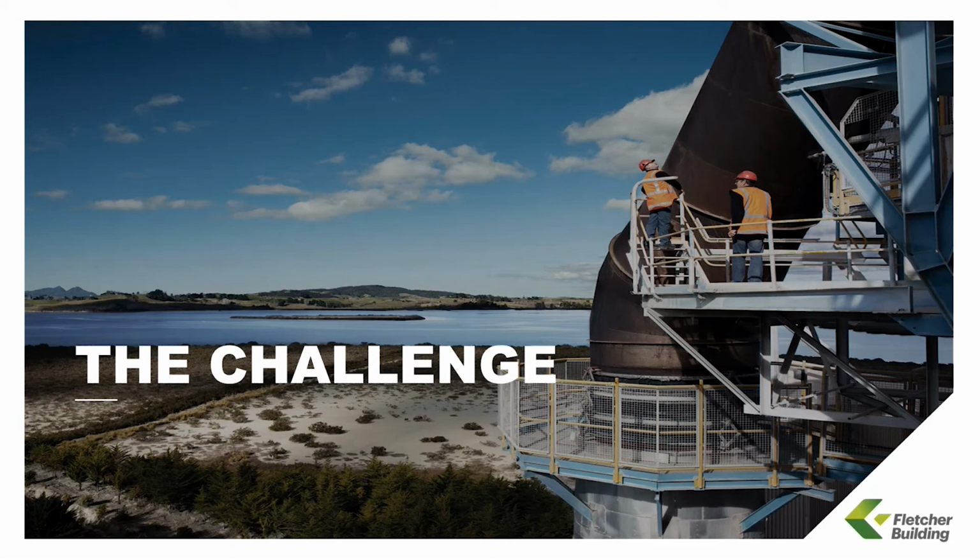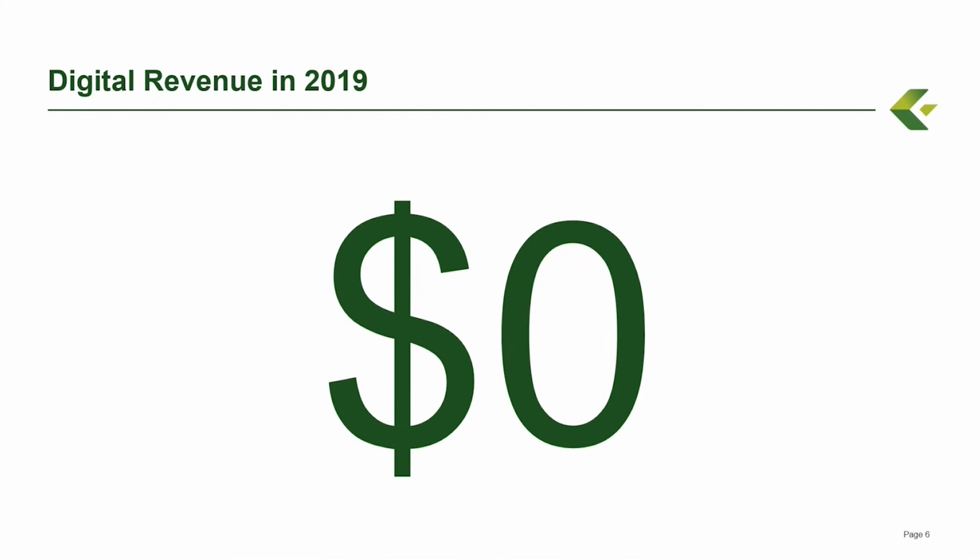So the start of our transformation actually begins in 2019. That big zero indicates how much digital revenue, revenue that came through our e-commerce platforms, was flowing through Fletcher Building business units. We had no e-commerce products, zero digital revenue, and our customers' needs were changing. Even though they're B2B customers, that means they're not B2C like a homeowner. These are business owners that provide services, typically builders or plumbers that work on people's homes. They started to demand more digital experiences from their suppliers. The classic one is when a delivery's on the way, being able to see the little Placemakers truck as it delivers on site.